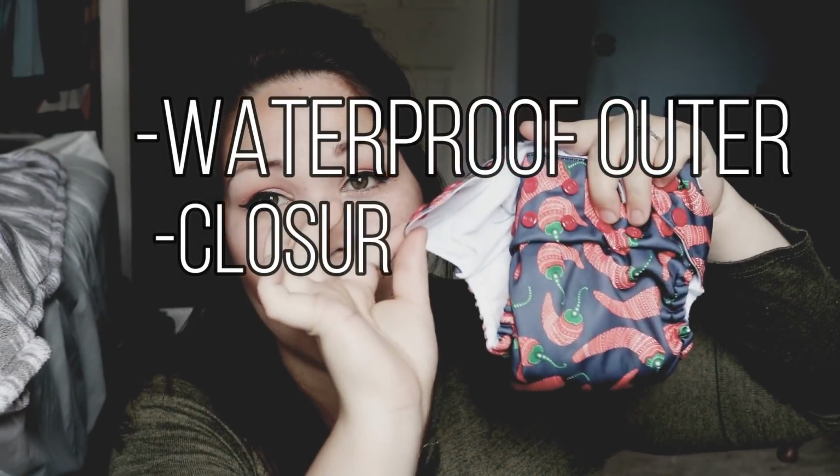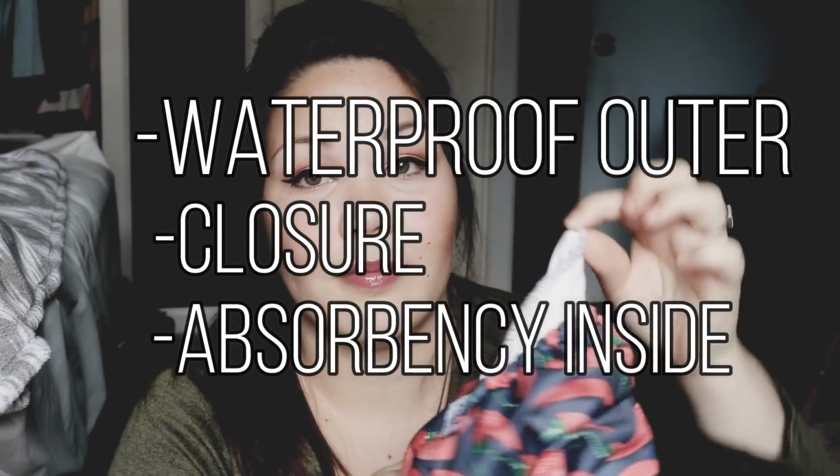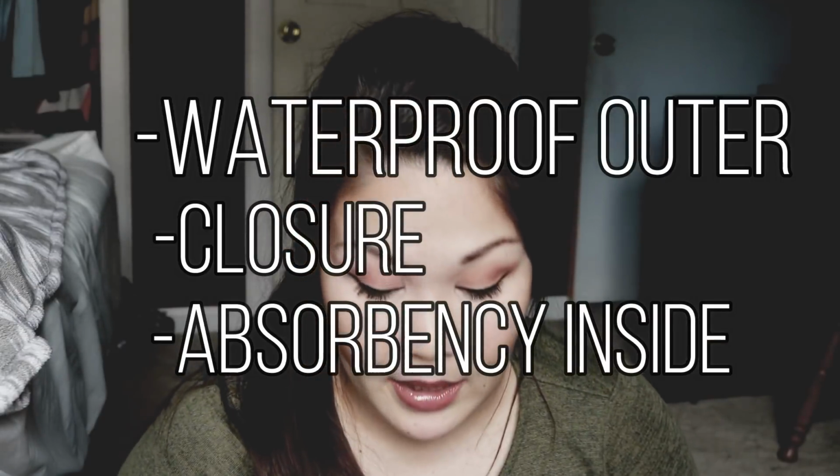So we have a waterproof outer, we have a closure to close it onto baby, and then we have an absorbent inner, something to absorb the pee and the poop. That's all you need for a cloth diaper. That's it. That's all you need for a cloth diaper. And each system has their own forms of that.